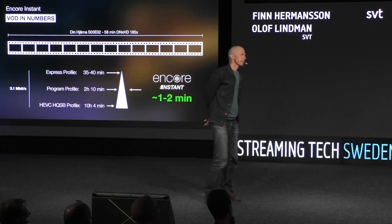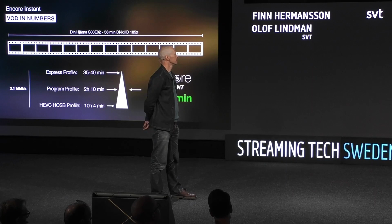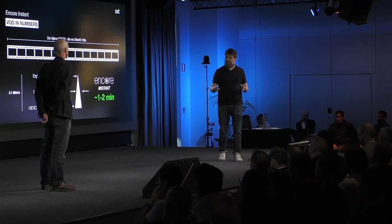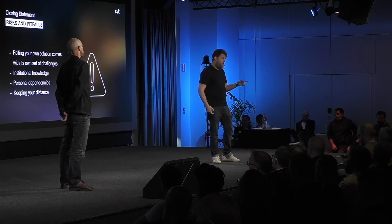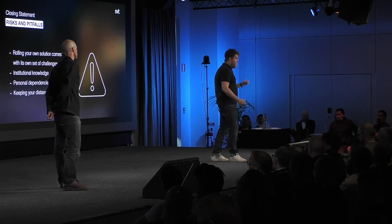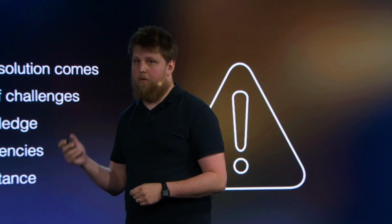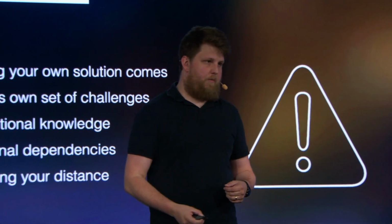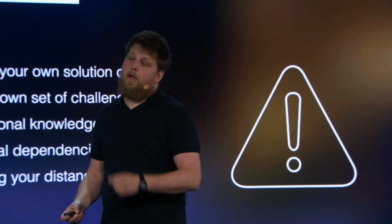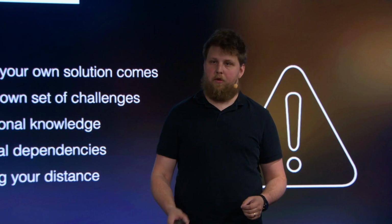Right, I'll wrap this up by saying a few things. Although we think that Encore is fantastic, and it's been glorious to work on that for so many years, on and off, there are some pitfalls if you decide to do your own transcoding solution. And this is actually important to mention, especially if you're working with open source solutions. Because there is a certain requirement on the institutional knowledge of your company or organization. It also means that you're more dependent than ever on the skills of your personnel.